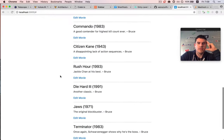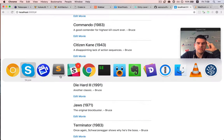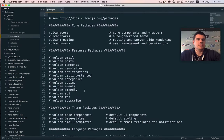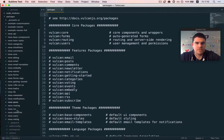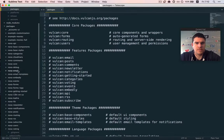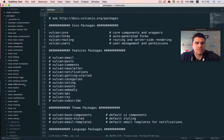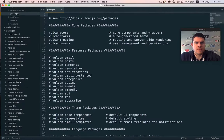Yeah. So maybe I can show you how it actually works in the code. And the first thing I should mention is we're using a package-based architecture. So you can see here that the entire code base is split into packages, which is pretty convenient because you can easily add or remove features. And so what we were just looking at, the movies example, only uses these four core packages.